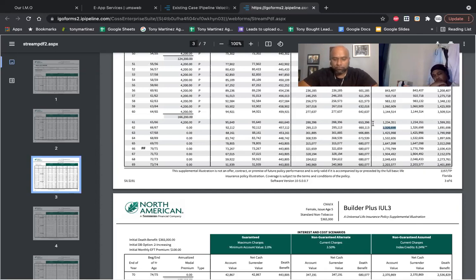Why would the whole life policy be potentially appealing to his client over this? Culturally, in my experience, the Haitian community has been very pro whole life. Culturally, they don't like term life insurance. They love whole life insurance. Whole life is a lot older than index universal life, so they've heard about that more over the last 30, 40 years than IULs. And if the client feels comfortable doing what their parents did, which is a whole life policy, I'm not going to tell you that whole life is bad.